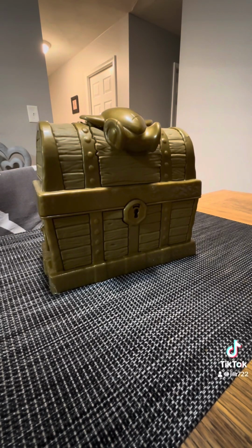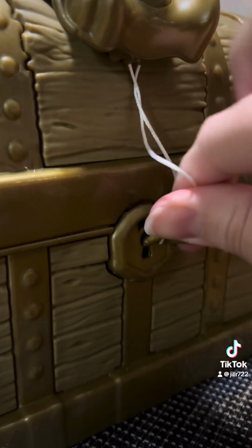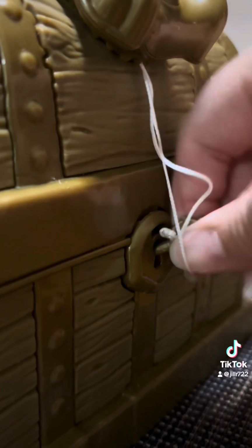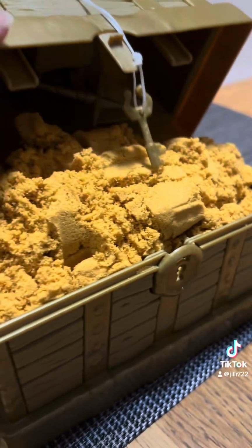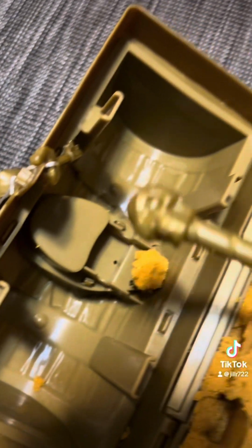Toys my kids won't play with, and why. This is a kinetic sand treasure chest. It starts off strong. You have to get this key from the shark. But I must not be the target audience because I really struggled to get this to work. But eventually I prevail and I open it up to see this pile of sand and a little pirate tool.